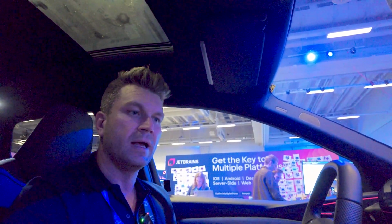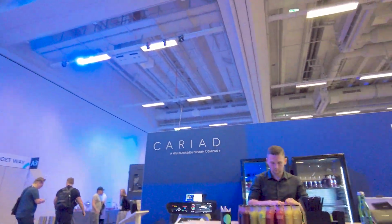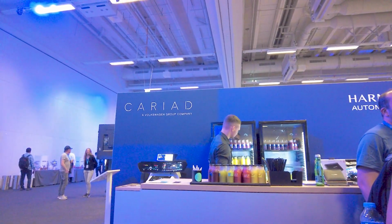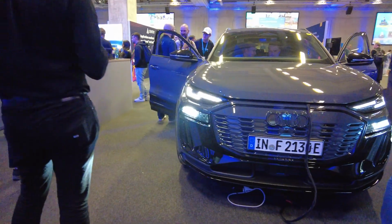We are working together with Harman. They are delivering us the white label app store, and we do all the approval process together. So it takes an app provider only 2 to 3 weeks to get your app into the Audis, and in all VW Group cars. So we're talking about 40 million cars till 2030.